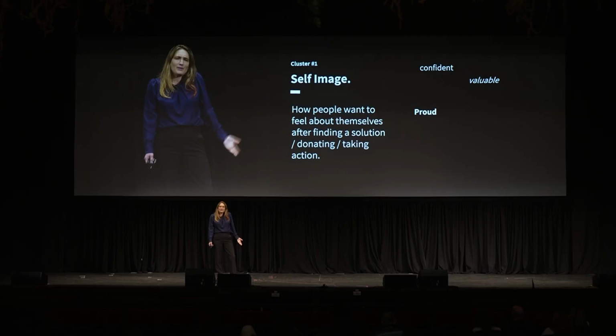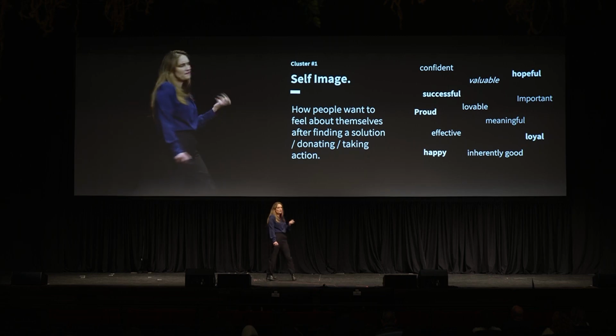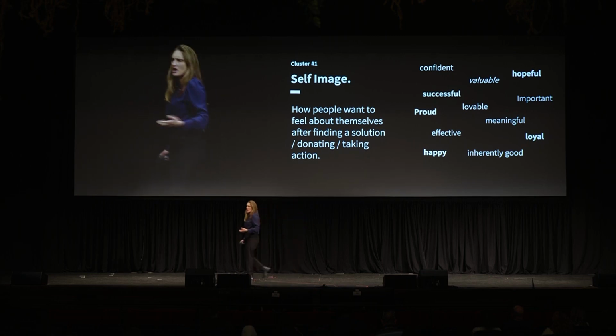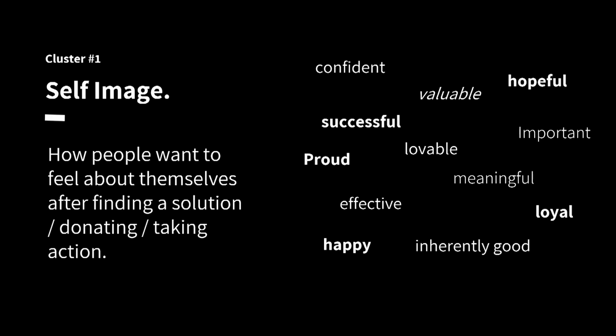So cluster number one is self-image. When I buy something, I want to feel good about myself. How do I want to feel? I want to feel confident. I want to feel meaningful. I want to feel important. I want to feel effective. I want to be happy. I want to feel joy. That is self-image. Almost all purchases, and I deal a lot with tech, so I'm talking about actual software, CRM, account management, whatever. It's triggered by self-image.